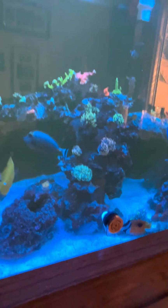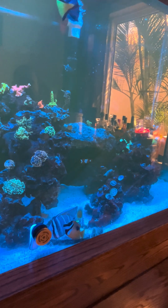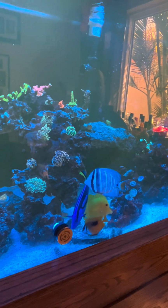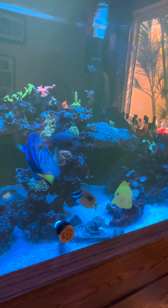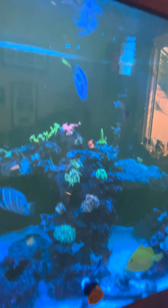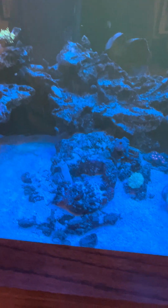It's the best hobby I've ever had. It's intriguing and calming. It does have a calming effect, and even when I'm doing my maintenance, it's calming. It doesn't feel like a chore at all, because I like to watch stuff grow.